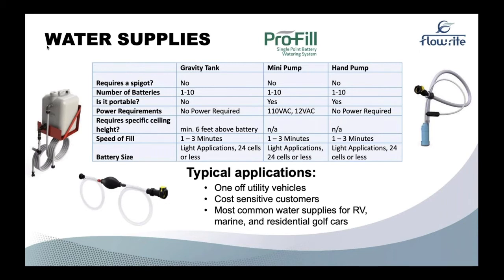Also on this page on the far right is our mini pump. This is for 24 cells or fewer for Pro-Fill. It's basically an electronic version of our hand pump that I already talked about. The hand pump is pictured here again. As we talked about, it's great for one-off utility vehicles or golf cars. It's very cost effective, works great for RVs, boats, and golf cars. So those are the watering systems.